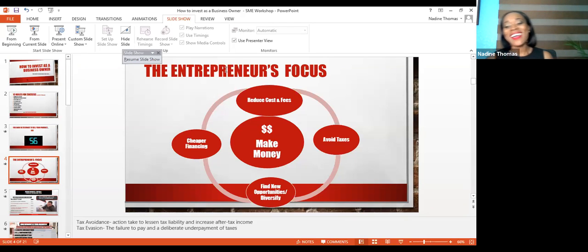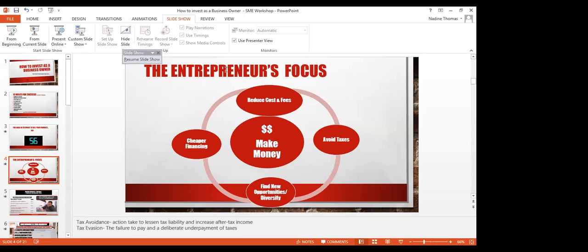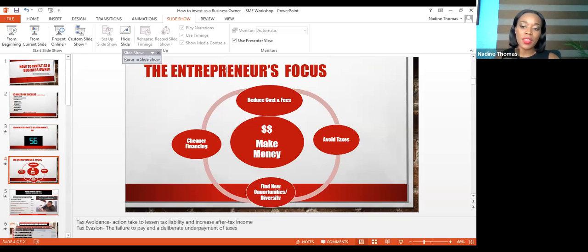So as soon as we start to look at some of those solutions that Tanis mentioned, we will be able to see that some of those portfolio-based solutions help us in avoiding, reducing our tax expenses. In addition to that, we want to find opportunities that create diversification in our portfolios. We want cheaper financing, agreed. As SMEs, we want to be able to borrow. We want to be able to raise capital on a cheaper level.